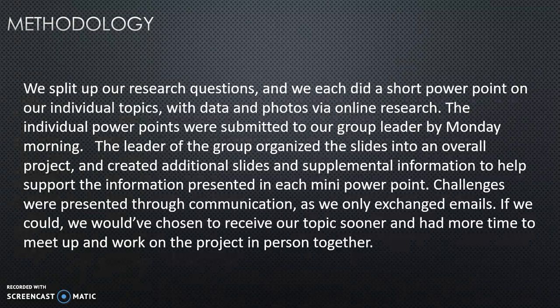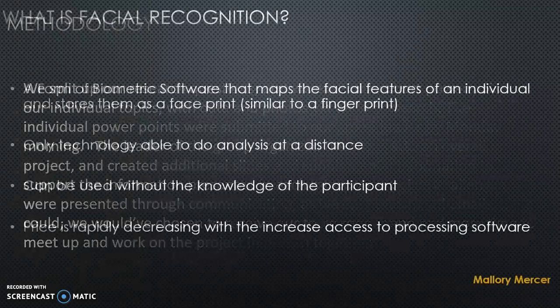Challenges were presented through communication as we only exchanged emails. If we could, we would have chosen to receive our topic sooner and had more time to meet up and work on the project in person together.